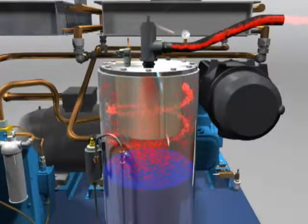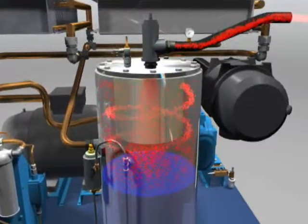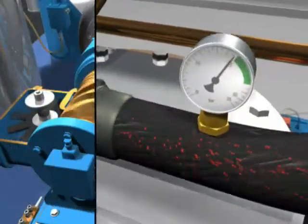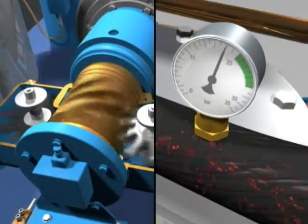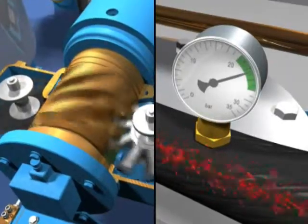The air that is separated from the water in the separator vessel passes through a minimum pressure non-return valve, then into your system. The discharge pressure is measured and used to adjust the rotational speed of the compressor to ensure you use just the energy you need and no more.